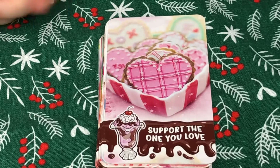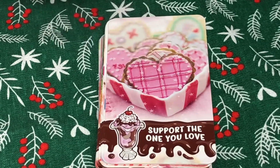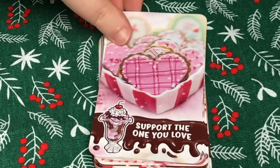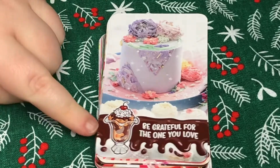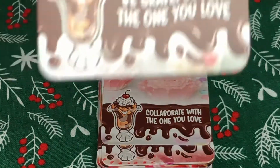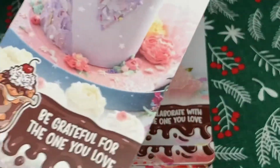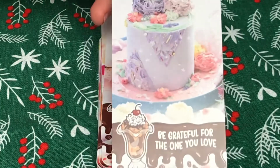Support the one you love. Like, push this person forward. I remember she was saying that in her video when she announced this. Like, push this cookie forward. Help it forward. Ooh, we're on to the orange one now. Or caramel. I have no idea. Either orange chocolate or caramel sundae, and this is be grateful for the one you love. That's lovely. Oh.